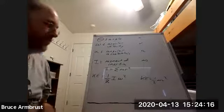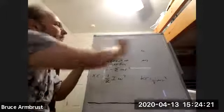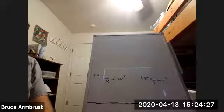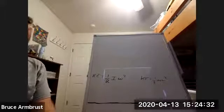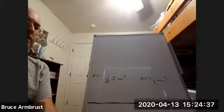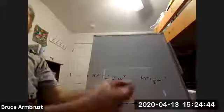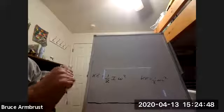So here's an example. Let's say that we've got a flywheel. And a flywheel is just a huge mass that's rotating. And we use this to store energy. I don't know if you've ever seen an oil pump or something like that. It usually has big masses in the back that are rotating, that are big and heavy. And they let the rotation continue. Well, that's the idea behind a flywheel.